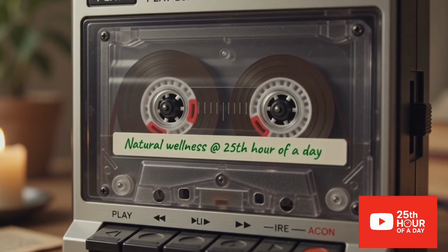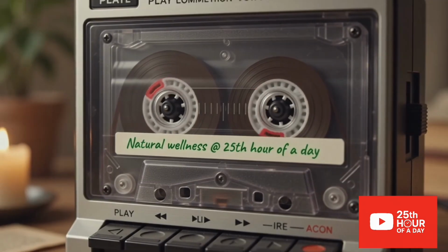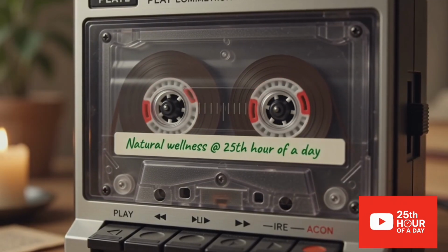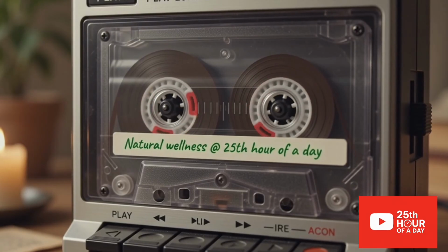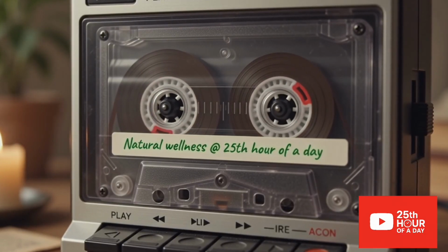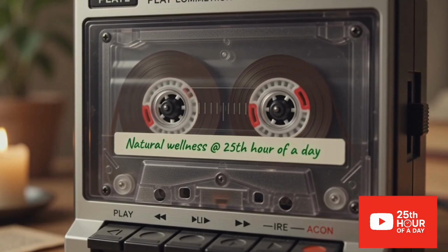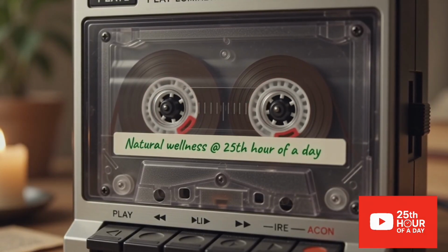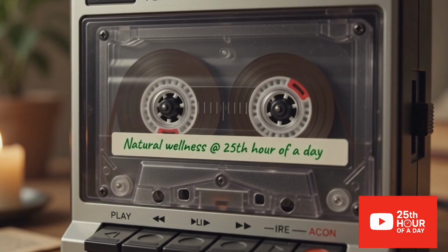Right. On a chemical level, B2 helps form two crucial coenzymes. Think of them as biological delivery trucks that carry electrons around inside your cells to generate that energy. Without those trucks, the cellular engine stalls out. Makes sense. But that's only half of its job. The second main function of B2 is acting as a powerful antioxidant, actively fighting off free radicals.